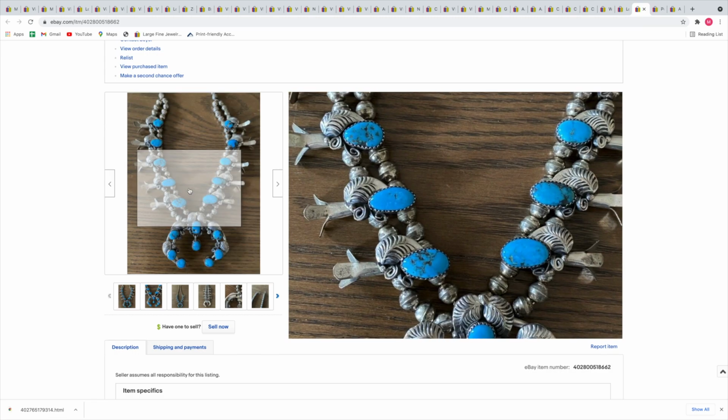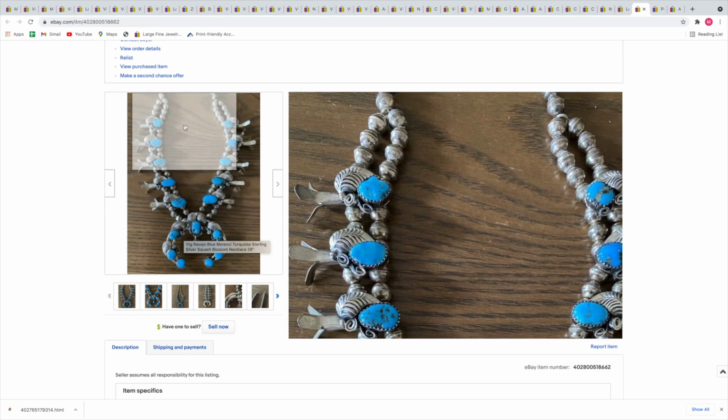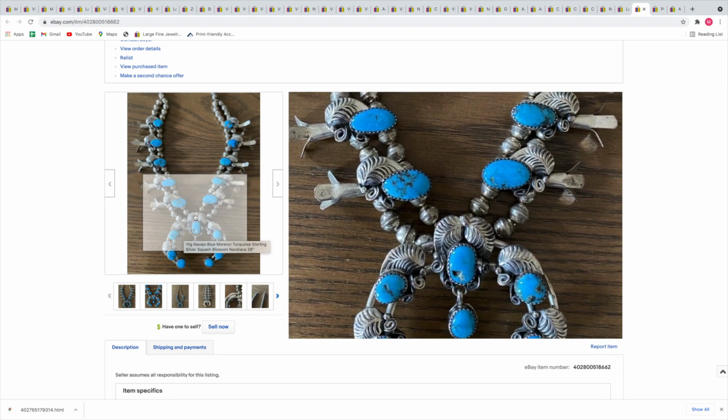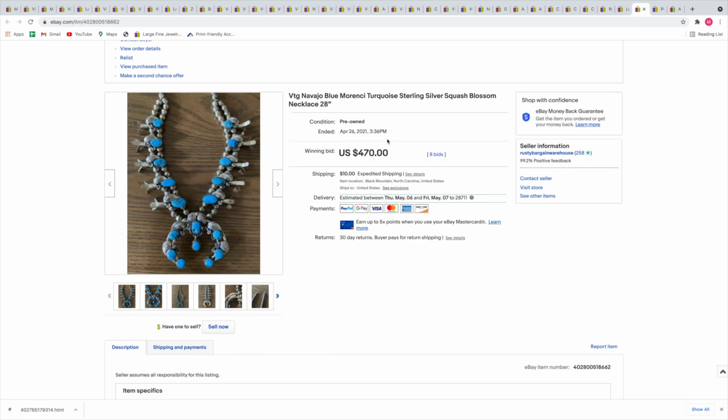I don't know if they didn't realize that this was made out of sterling silver or not, but this is a vintage piece. It is sterling silver, and it's turquoise. Paid $15 for this thing. I put it up for auction. I had 8 bids. Sold it for $470, and I also had the person ask for me to overnight ship it to them. They paid an extra $40 to do that.